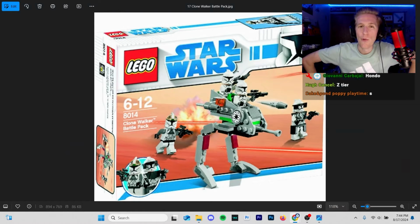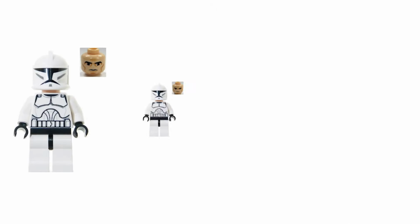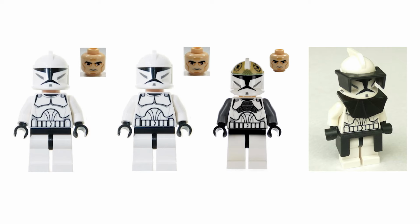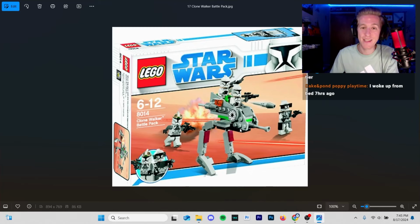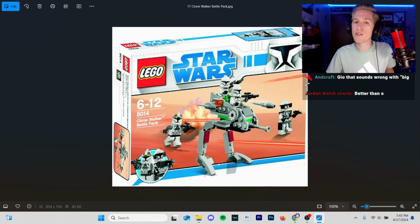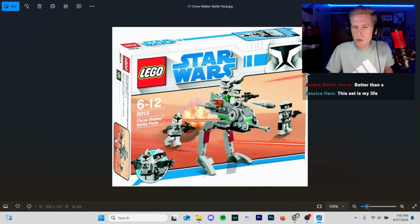The Clone Walker Battle Pack comes with 2 plain Phase 1 clones, a Phase 1 gunner, and a Phase 1 clone with black accessories, which is technically exclusive. The price for this set back in the day was $12. That is insane value. You get a decent Walker build for the time. I think this was up to par for battle pack builds, but guys, let's be honest.